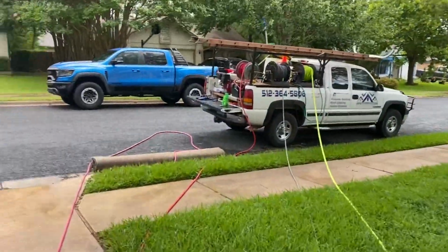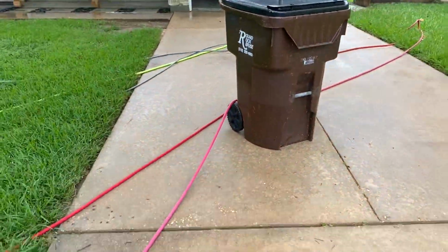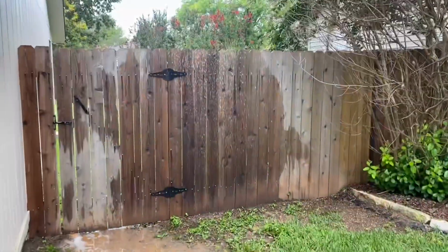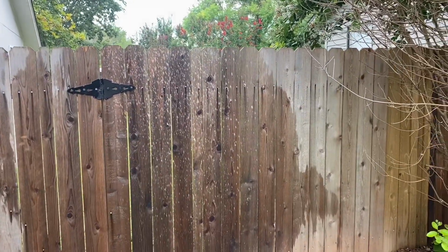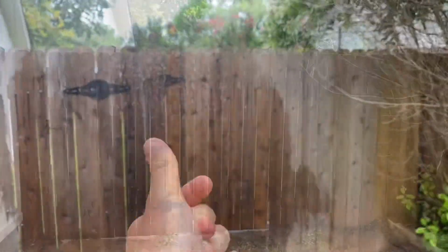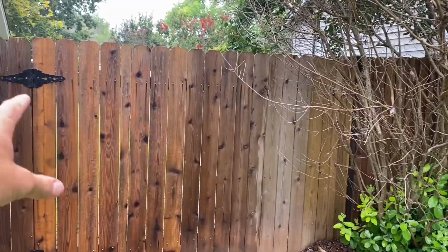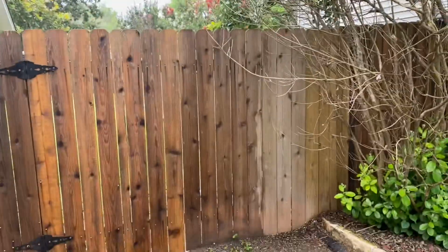But man, the pre-treatment on the concrete is really doing its work. Look at that, it already looks a lot better. Okay, I'm fixing to fan tip this whole area. That's what it looks like before. Stay tuned for the after. And there you go. See, once this dries out, it looks like this side's awkwardly brighter than that side, but once this dries out, it'll all blend in just fine.